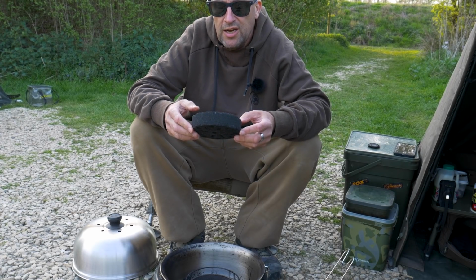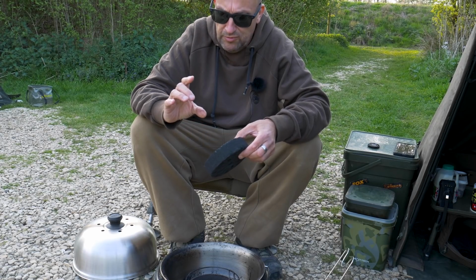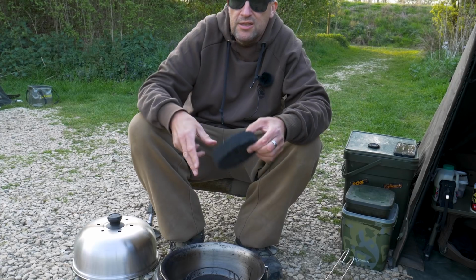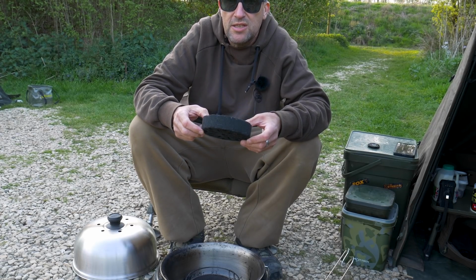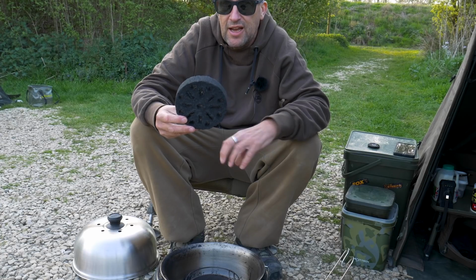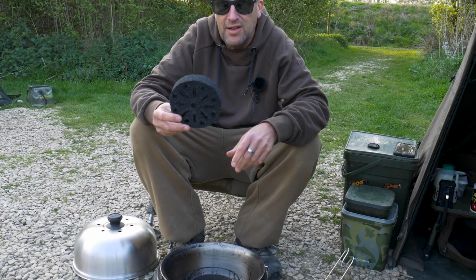They're called Australian heat beads. They come in little oval nugget shapes, and to replace one of these, you can use about 6 of the nuggets and put those in the basket instead of this. And again, light it in the same way using a bit of fire lighters.